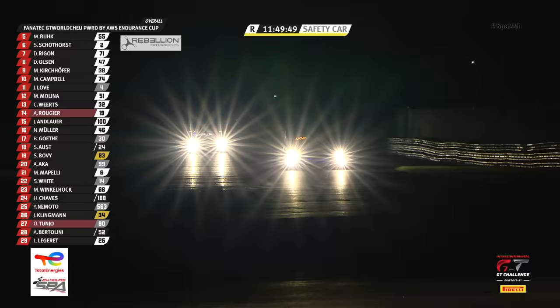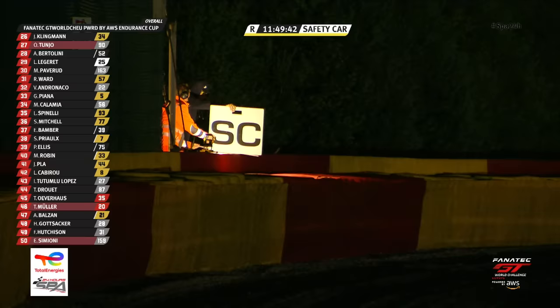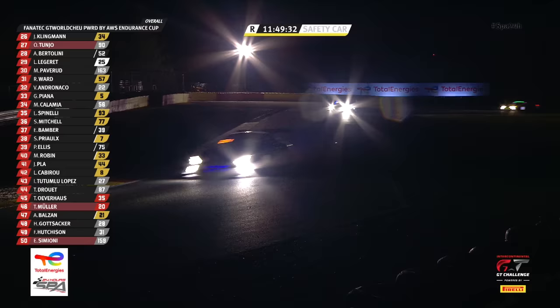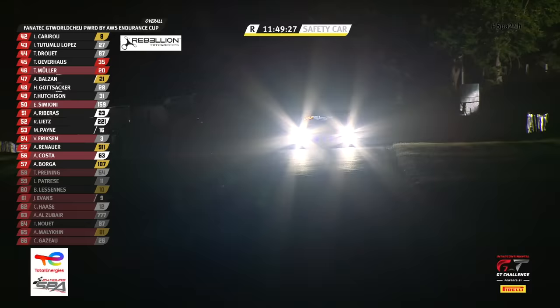Okay, so now safety car. This is not the time to come in and do your technical, because now all the cars speed up again. So the difference between the safety car and the full course yellow is that if you're going to stop for a long stop, you need everyone else to be going as slowly as possible, and that will be behind full course yellow.